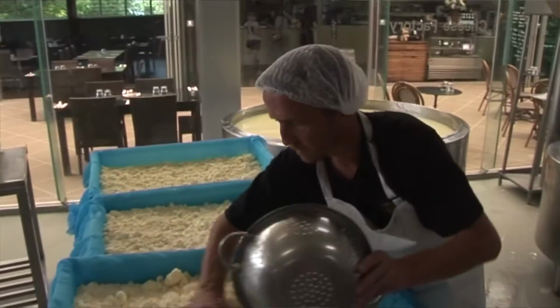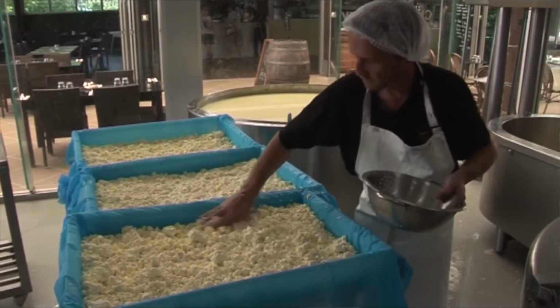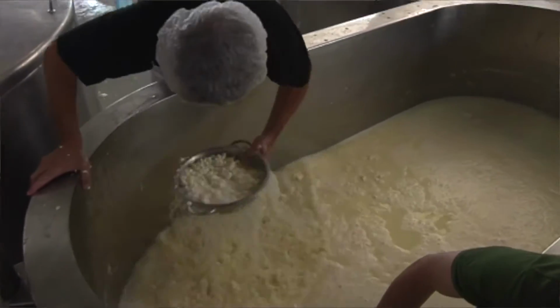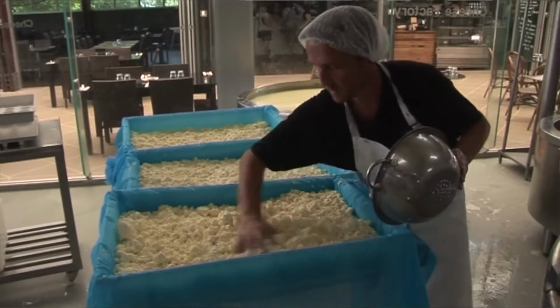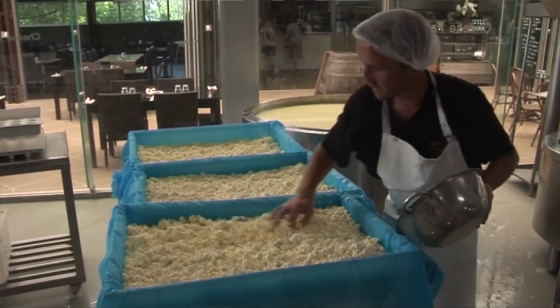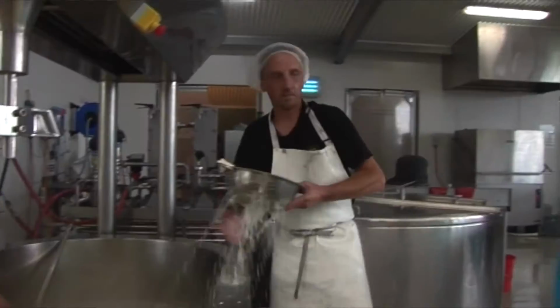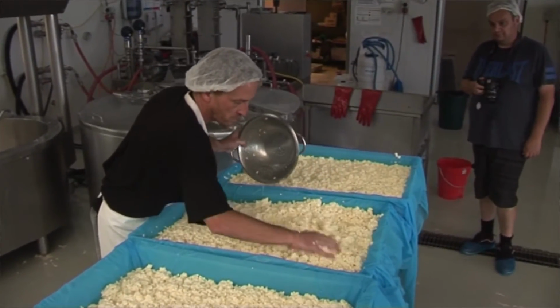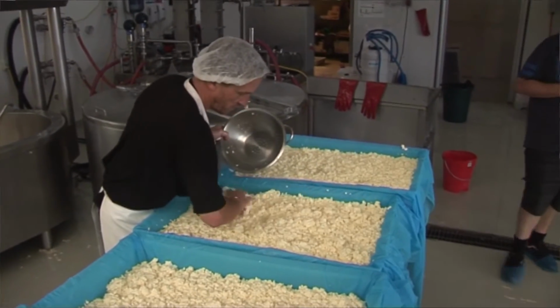Hi people, welcome to Pure Artisan Cheese. Today we're making halloumi in this vat over here. We've already pasteurised the milk through our pasteuriser over 72.1 degrees, and then with the halloumi, we just put some rennet in it, no culture, let it set, and we cooked it and cut it and cooked it, and then come to this process now.